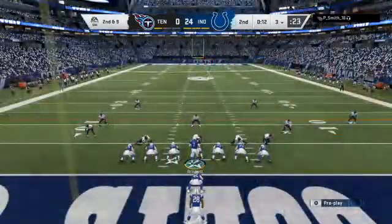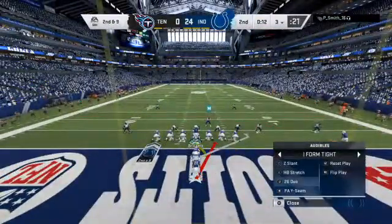Let's go next. 15 on it. 15 on it. 53. Mike, 53. Let's go.